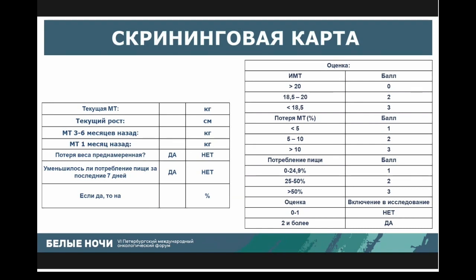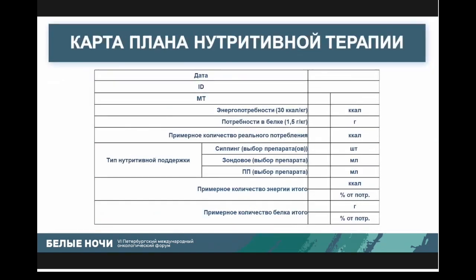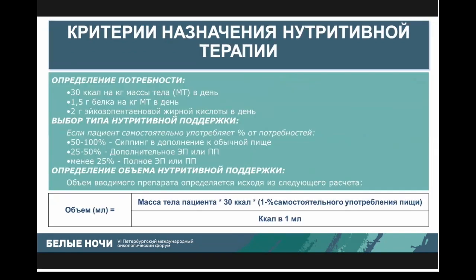Here is the card I mentioned. That's what it looks like with the assessment, with the doses and so on. And we can see if there is a nutrition insufficiency and if there is a need to correct the nutrition status. Now, the stages are defined, and then we start the calculations. This should be based on the following principles: adequacy, acceptability, and it should be provided on time.